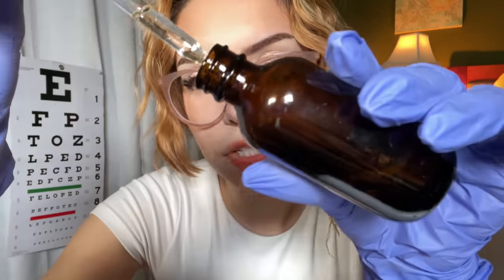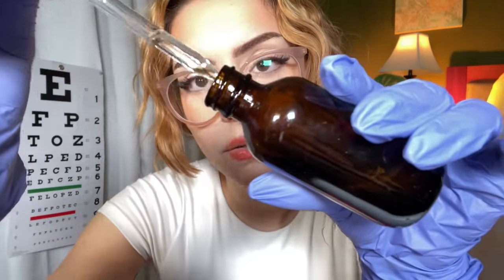And there's two separate ones. The first one is going to be a vitamin solution to your eyes. It's going to just carefully put a drop into the eye to add moisturization to it. And you can actually see the solution is clear.